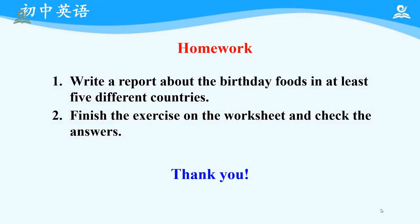Here is your homework. First, write a report about the birthday foods in at least 5 different countries. Second, finish the exercise on the worksheet and check the answers.